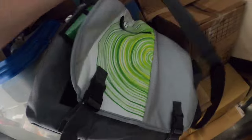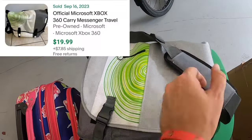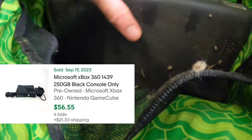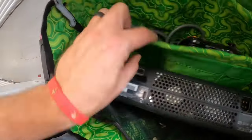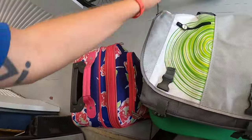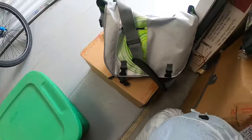Okay, I didn't notice this bag earlier. I was like, it looks cool. Xbox 360, but is that what is in it? Let's see. Really cool bag. Yep. It looks like it's seen better days. Do we have a controller? It's pretty dusty. Do we have the power cords? Okay. We got a 360. There may be some games. Also, let's grab the next.